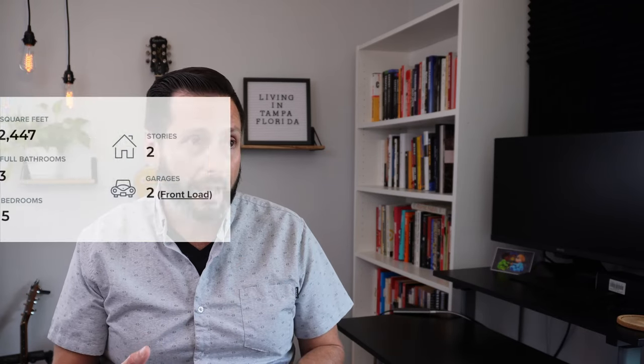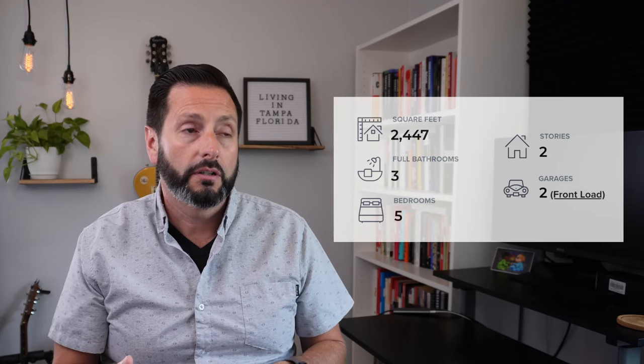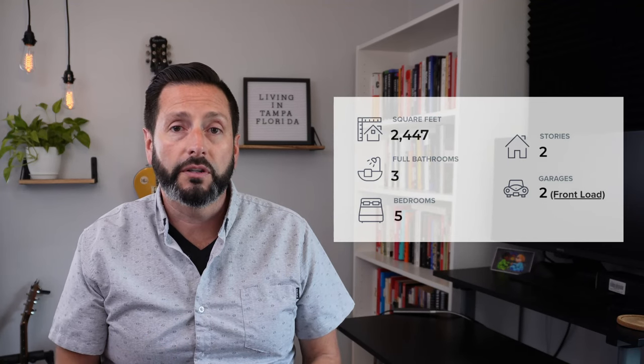And y'all, this property, I'm gonna read the stats for you right now, is a 5-bedroom, 3-bath, 2-car garage, 2,447 square foot home. And this home has its own private lagoon. If you're a resident of Southshore Bay, you get access to the Southshore Bay Lagoon. It's incredible. Make sure you check out that video at the end.